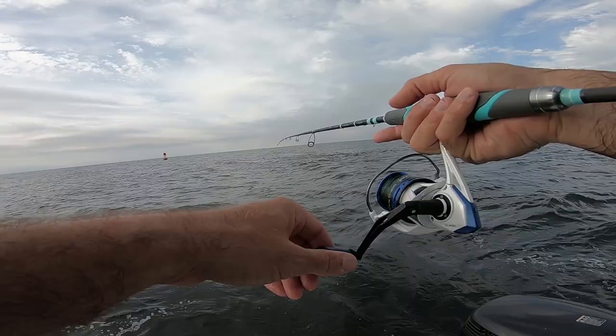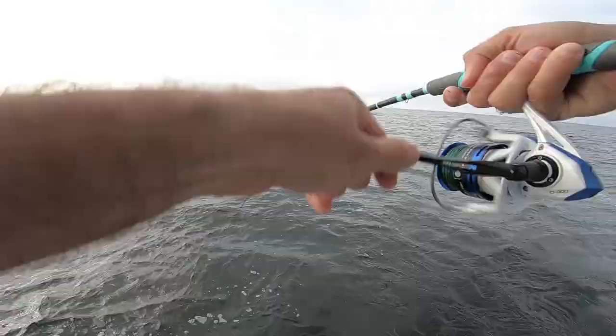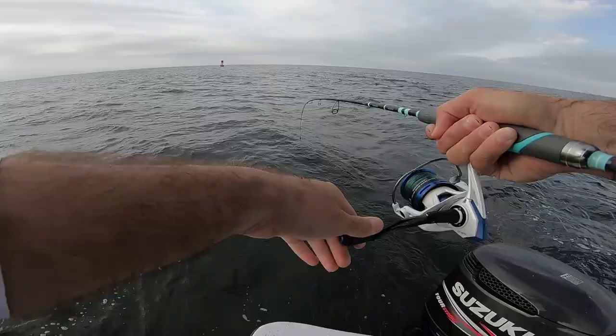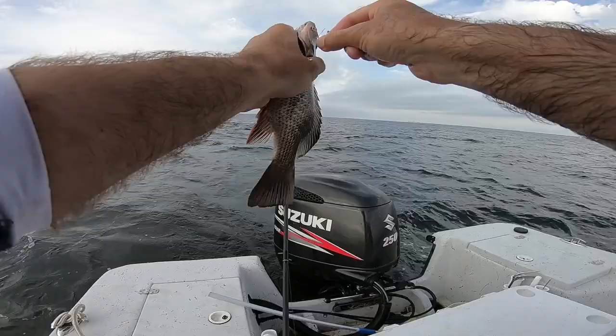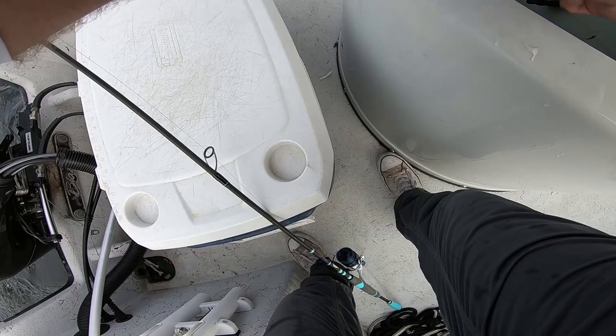Come on. There he is. That's a good one. A decent one, I think. Maybe not. Dang it. Nope. That is a keeper. They only have to be 10 inches long in the state of Florida. But I'm not going to keep him just because I know there's big ones down there. And we're going to try to get a big one, so.